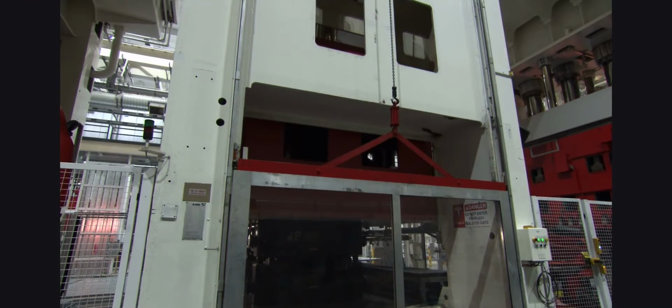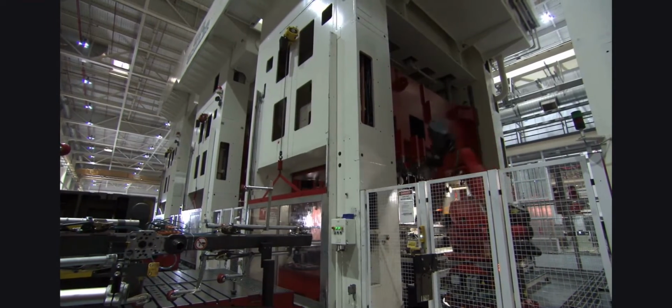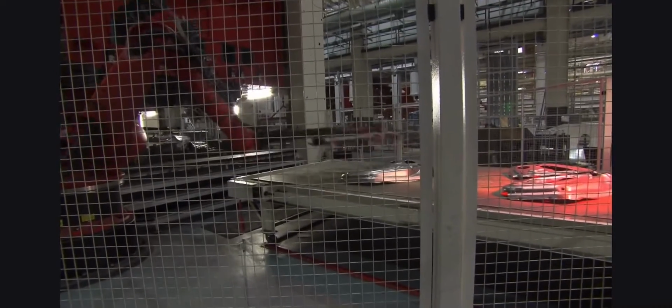The lead press applies 1,000 tons of force, creating the basic shape. The other presses add the details. Together, they produce a new body panel every 6 seconds.